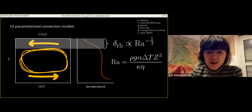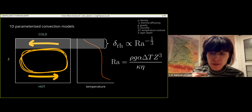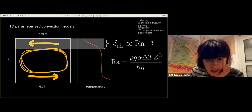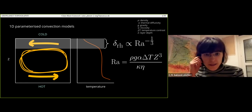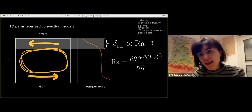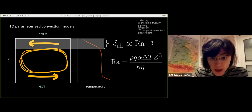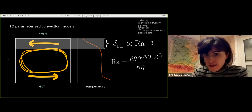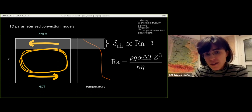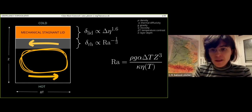So in 1D convection, you just need to write a few ODEs that describe the conductive heat flux across the top and bottom boundary layers, and then you can track the temperature of the system like that. At face value, the Rayleigh number will increase with planet size because of this cubic dependence on the depth of the convection, Z. So we can just say that's the mantle depth, or planet radius minus the core radius, everything else being the same. And for simple constant viscosity convection, the Rayleigh number is the only parameter you need to describe the whole system. But technically, we're in the stagnant lid regime, and that's one extra step.